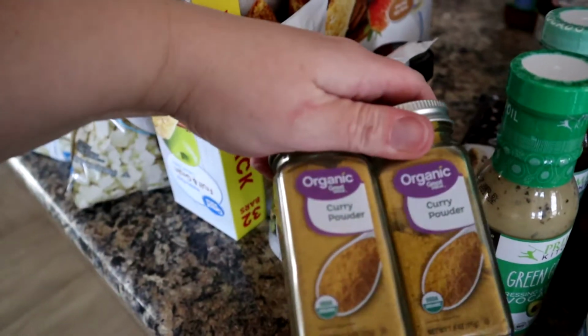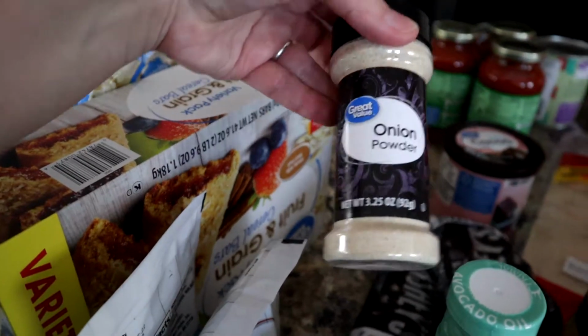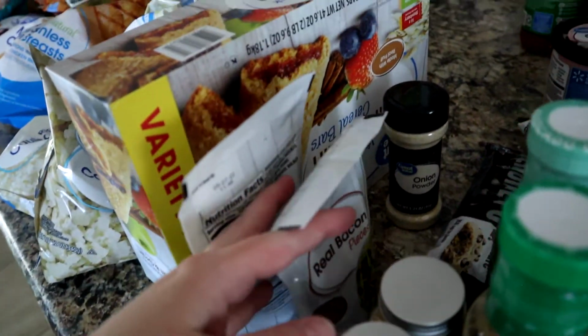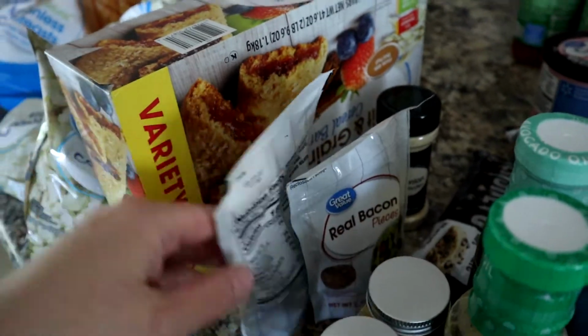Then we have curry powder. That is for the curry recipe. I was completely out. Onion powder. I've been trying to find this everywhere, you guys, and nobody has had onion powder for a while. So I'm super glad that I finally found that. These are for a couple of recipes, so that's cool.